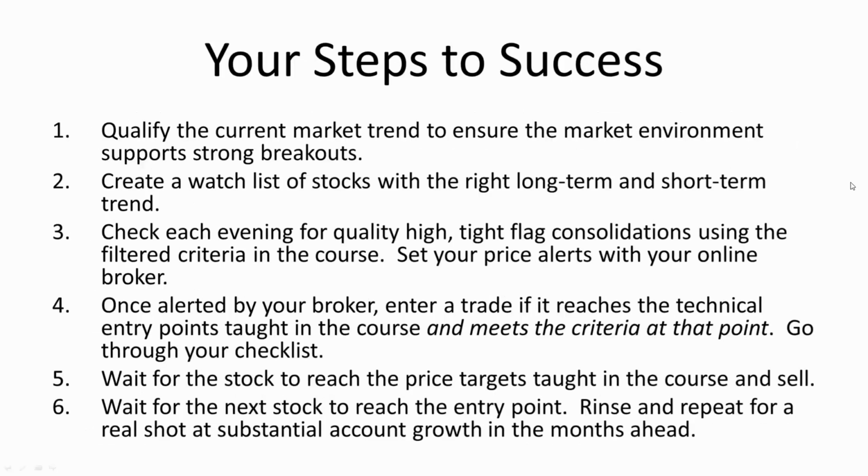Okay, so here are the steps to success. We'll make this very straightforward in the course. First off, we're going to qualify the current market trend to ensure the market environment supports strong breakouts. Okay, then we're going to create a watch list of stocks with the right long-term and short-term trend and all the other factors that we talk about in the course. Okay, then we're going to check each evening for quality high tight flag consolidations using the filtered criteria in the course so we can get a high win rate with a lot of upside potential, and with a tight stop loss. It's very, very important.